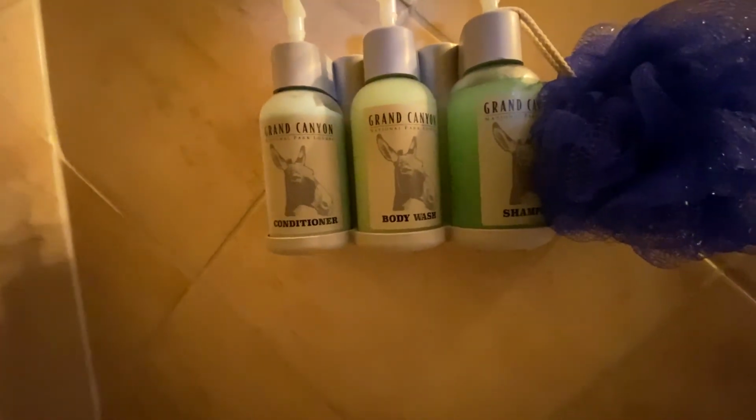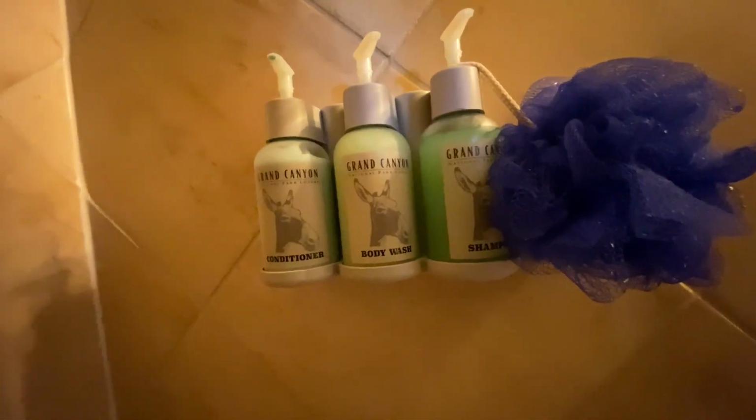I have to forewarn you, it is the cheap kind. It's probably the cheapest stuff they can get, which is fine. Again, I'm happy for free, okay? But it is free, and I have not used the lotion.